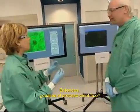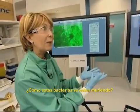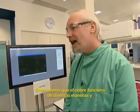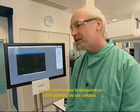Now, what is the scientific process that's happening here? How are these bugs being killed off? Well, we're starting to understand that copper works by multiple means, and it shuts down the cell's biochemistry and physiology.